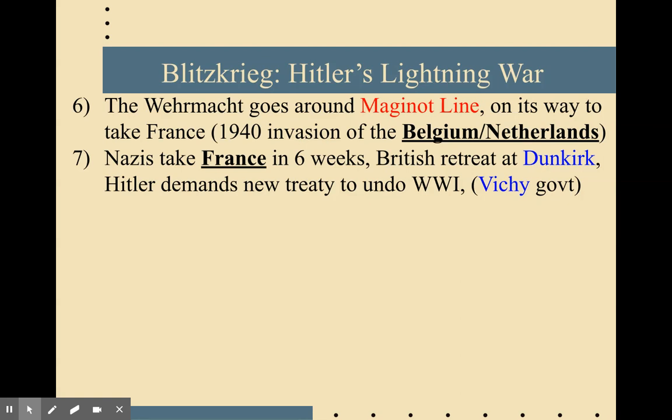It's amazing. The French cave, and the Germans establish what they call the Vichy government. It's a French government that supports Nazis. It's a French government that supports the Germans. So the Germans defeat the French, and they instigate like a puppet government. And so it's almost like France becomes on the same side as the Germans.